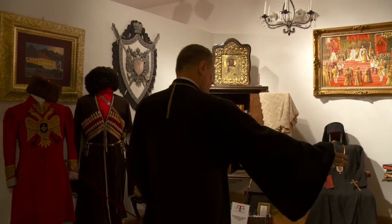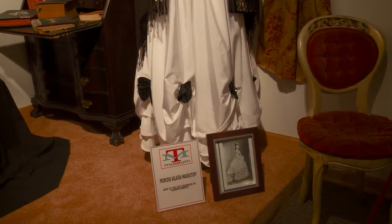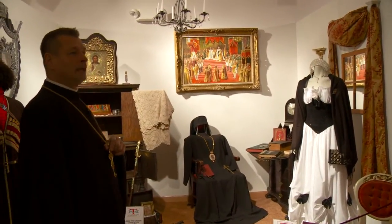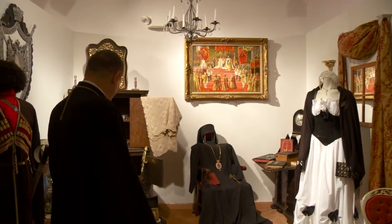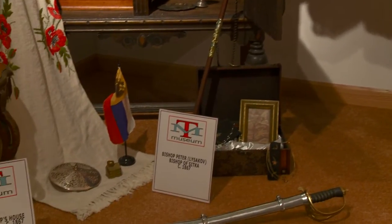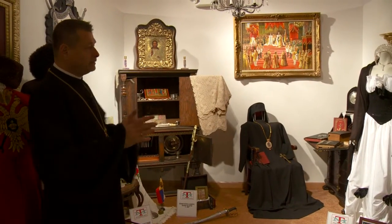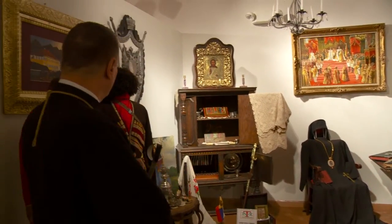And here we have the wife of the last governor of Russian Alaska. This is Princess Aglaida Maksutov. Her husband, Prince Maksutov, was the last Russian governor of Alaska before the sale in 1867. And here, sitting at his desk, is Bishop Peter Lysakov, Bishop of Sitka at the same time in 1867. As you can see, this is typical, of course, of a governor's mansion, but this was the bishop's house.